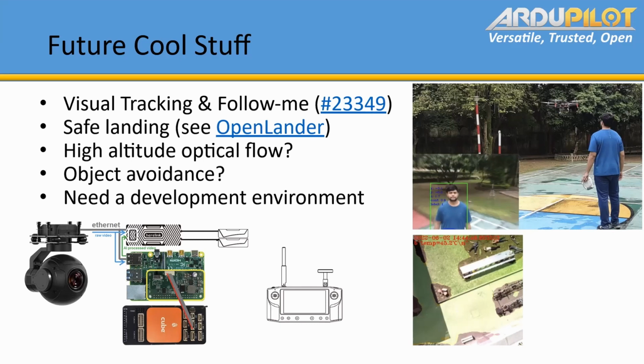I think our optical flow sensors right now have a very wide field of view, and they're designed for low level flight below 30 or 40 meters. That's kind of their limit. But what if we have a camera like this with 4K, 6x zoom, the other one has 30x zoom, good stability, maybe we could do optical flow from a much higher altitude. Maybe object avoidance. Anyway, there's a lot of ideas. I welcome everyone's ideas. One thing we'll definitely need though is a development environment, so that we can test out these algorithms before actually putting them on vehicles.